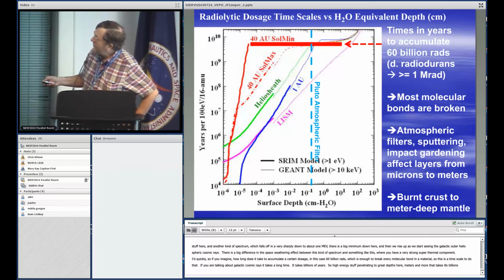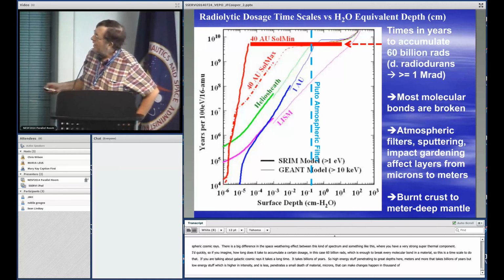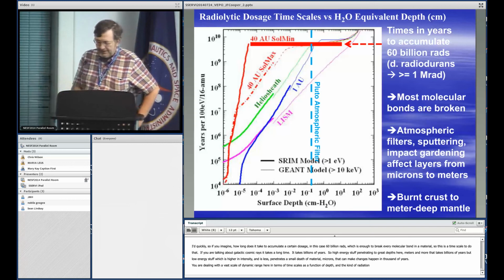But the low energy stuff, which has much higher intensity but just penetrates a small depth in material, microns, can make changes happen in thousands of years. And so you're dealing with a vast dynamic range in terms of time scales as a function of depth and the kind of radiation you're dealing with, to do modeling of space weather processes.